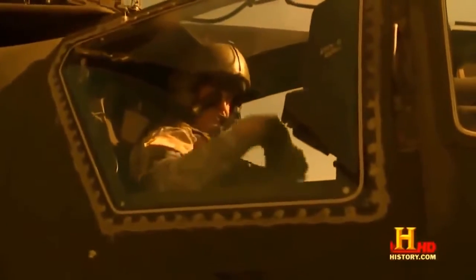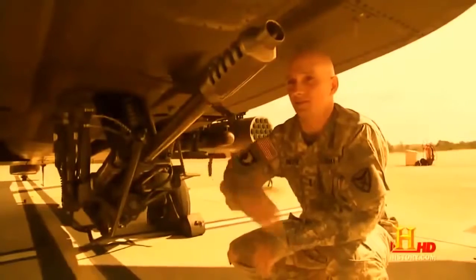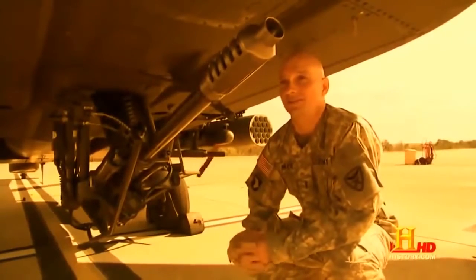To control the cannon, the pilot uses a monocular eyepiece attached to the helmet that displays targeting information. This connects to the chain cannon and automatically aims where the pilot is looking. Sensors track the movement and direction of the pilot's helmet and direct the cannon where to point. So if I happen to look at a target left, right, up, and down, this gun will move left and right, up and down, and follow it. All you gotta do is pull the trigger.